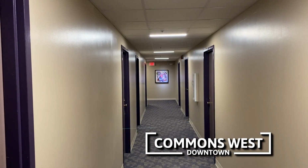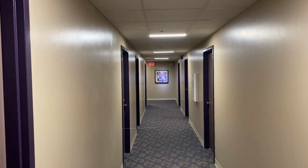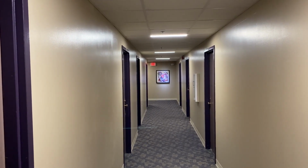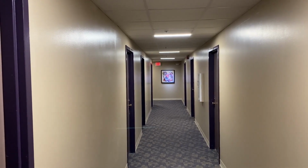Welcome to Commons West. This is a 5-story building on the western edge of the Commons. We're here today to see apartment 415, a studio on the 4th floor. Let's head on in.